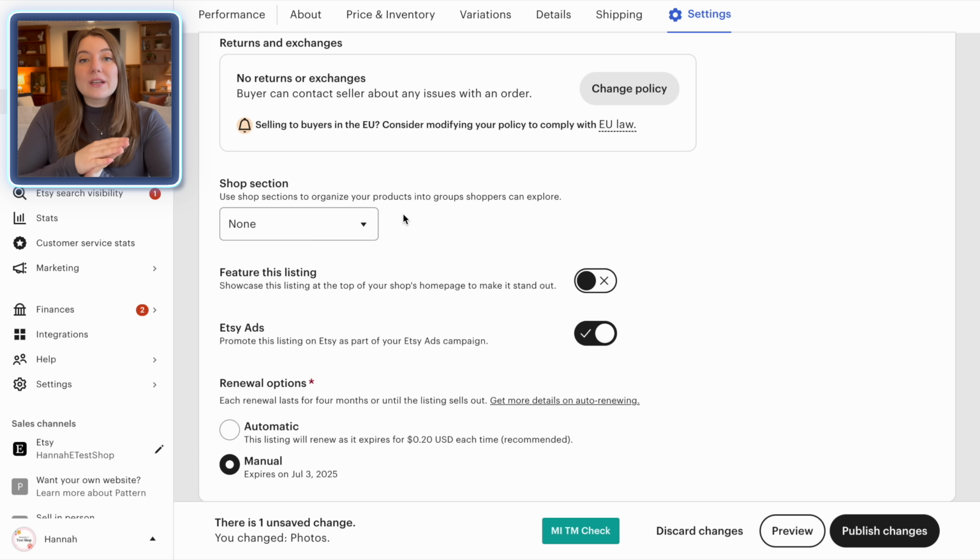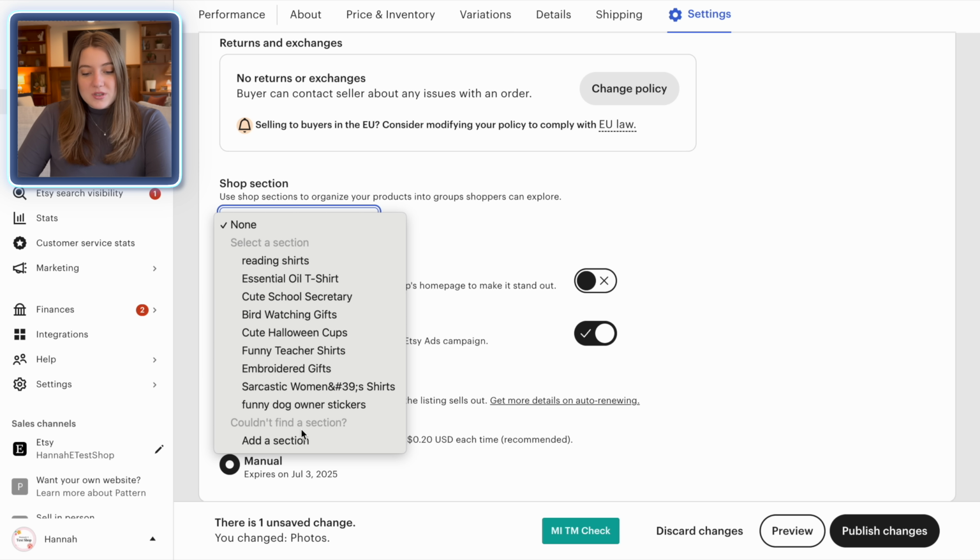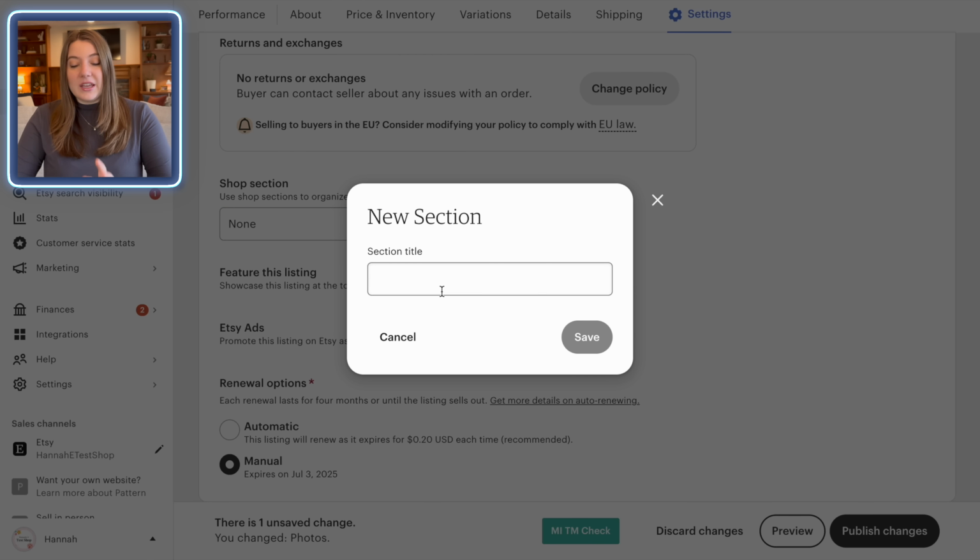Now, what people don't realize is that this isn't just a way to organize, but your shop section actually acts as an extra element of SEO that tells Etsy a little bit about where this item belongs, what type of people this is for. So I'm going to probably make a new section. I could either do it in like a teacher shirt section, but I could also make it as specific as like ESL teacher gift. So I can save that here.